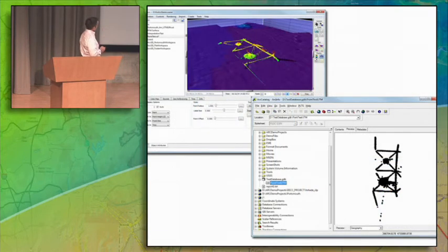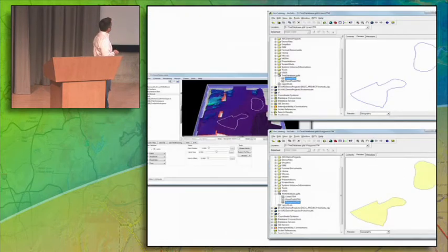These are water column points, just exported as XYZ with attributes in time. So they're in a feature class in Arc with those attributes. This is just simple polygons. So we do some interpretation in Fledermaus, so you can export polylines, polygons. You can have subtypes, so you can carry through interpretation back and forth between the ArcGIS environment and Fledermaus.